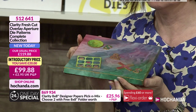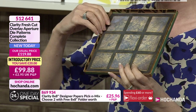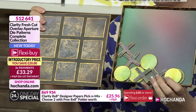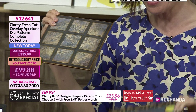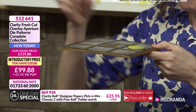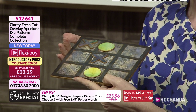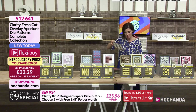So, of course, I took the band off and I thought, oh, is that a card? Okay. Take off the lid. There's your board. Right. Oh, hello. I mean, come on. Are you kidding me? I'm now going to play noughts and crosses with myself. But isn't that absolutely brilliant? That is brilliant. So you can actually make a little board game as well if you wanted out of the dies. I think that's fabulous.